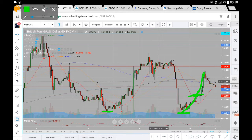Now we did have this strong momentum come up. We did break above the 400 period moving average. We didn't see the continuation up to 34.29. What we did see was prices stop somewhere around 34.29, and we have seen a breakdown below this 400 period moving average, currently going below the 200 period moving average now.